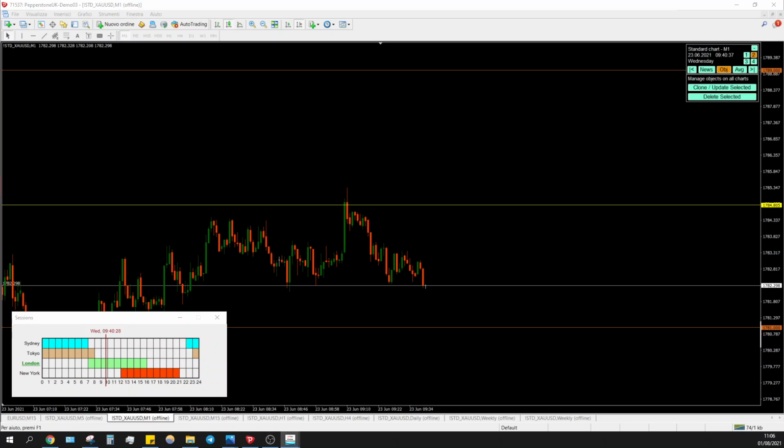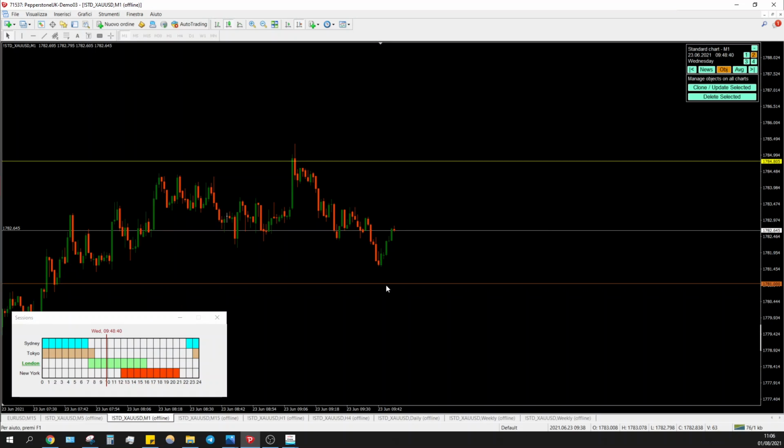We still have 2 hours to New York. We have the hourly close. We are retesting the key level, 1781. As a scalper, we have to be aware that we still have the high risk reward sells below 1781 to take advantage of if we see clear bearish and sellers in control.